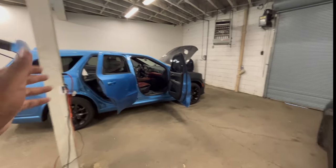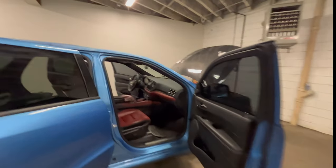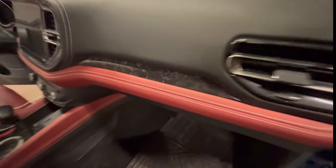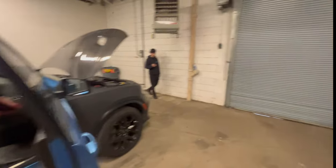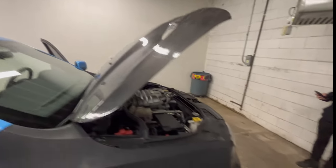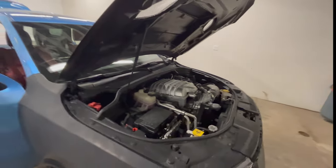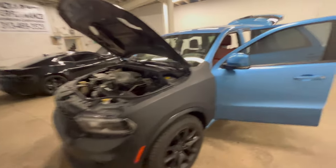Look at this. We got the B5 Blue Hellcat Durango with the red guts. Crazy. Carbon fiber accents. Carbon fiber looks so crazy. And then you know this man got money. Look what he got. He got the carbon fiber hood. That looked crazy. Definitely aftermarket. Big 6.2 Hellcat. Sheesh. And he got a, what kind of air intake is this? I don't even know, but that boy for sure gonna whine.